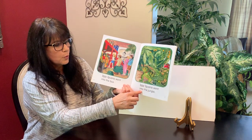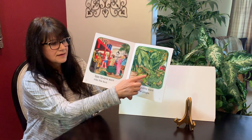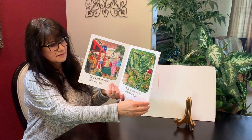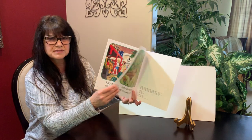Iggy Iguana went into the jungle. You see, she snuck off the tour bus right there. Why do you think she snuck out of the bus and went into the jungle?